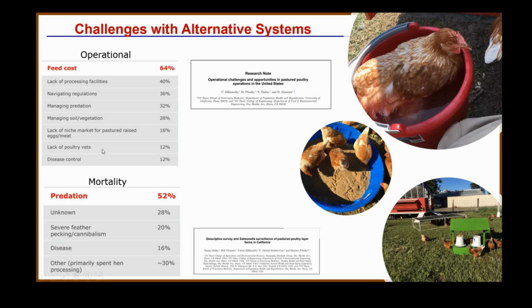And then I really also want to highlight veterinarians are very hard to find. On our website we have information about veterinarians that will treat poultry. There are commercial veterinarians. There's backyard poultry. There are veterinarians that treat backyard poultry that do dabble in pastured poultry. And then the last thing I want to point out, when we think about these challenges from a veterinarian's perspective, when we think about these alternative systems, is disease.